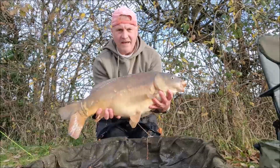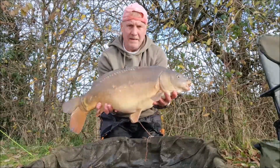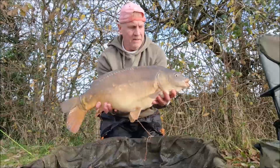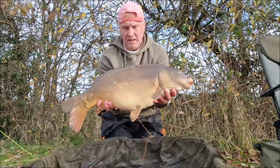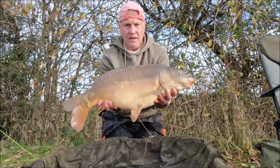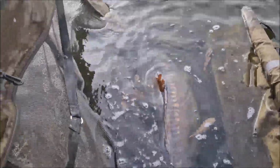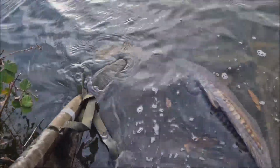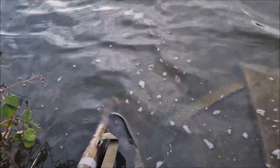And the other side, yeah, what a beauty. Good belly on him as well. He should put on a few pounds. I just want to get a couple of snaps, keep it for my records, but well happy with this. What a day. Well pleased with you, Mr. Mirror. Thank you very much. 19 pound 3 ounce mirror.